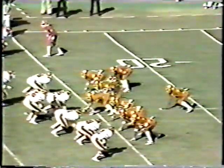The immediate pressure by Robinson. And now you got a guy trying to throw on the run. And the chances for an interception or incompletion are great. You see with that great ISO why he's third on the team in tackles for loss and second in sacks. The way he can get through with the initial blocker. Mac and Flowers. The backs.